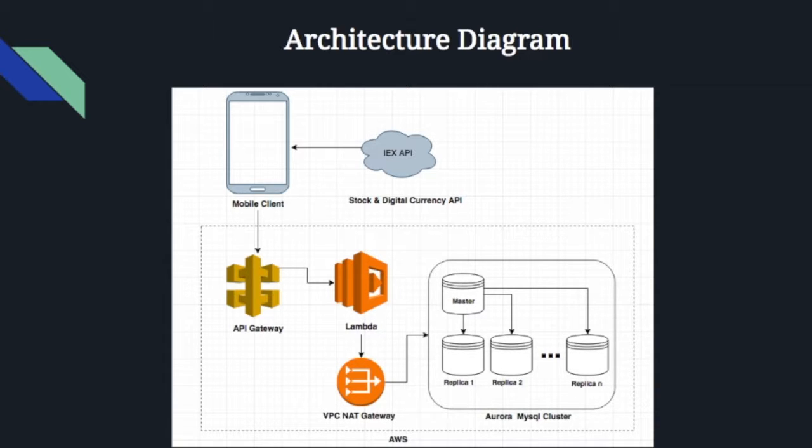Also the user. Now, we are communicating with AWS, and most of our requests, actually all our requests, go to AWS through API Gateway. API Gateway then forwards our request to a Lambda function that executes what it is that we're trying to achieve. Then Lambda, through the VPC Gateway, submits our request to Amazon Aurora.